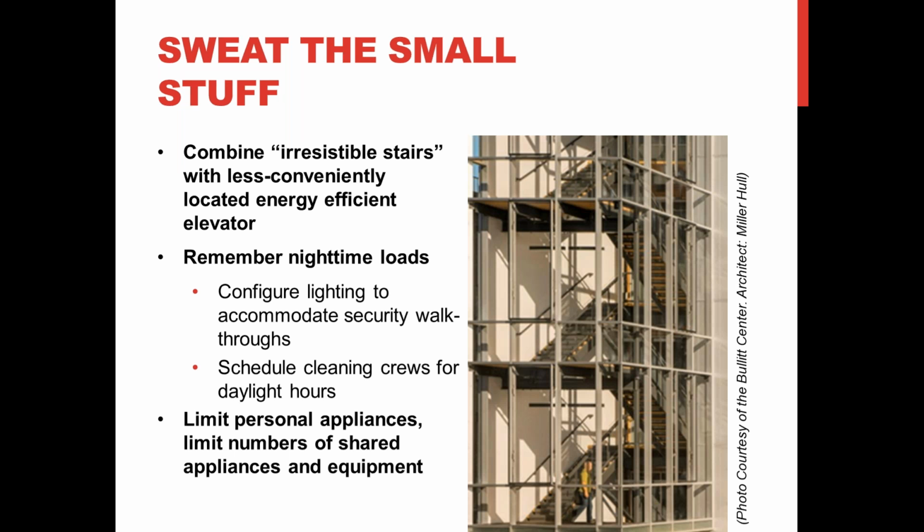Some of these building owners scheduled cleaning crews for daylight hours. If that's not possible, then you just need to realize that the lights will be on while people are there cleaning.